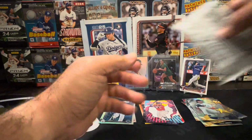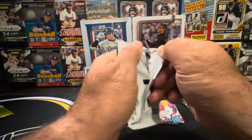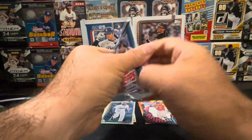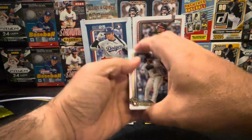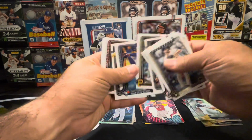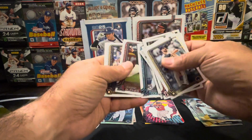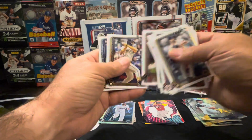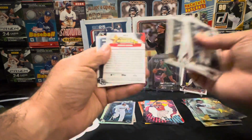And our last pack of Superbox number 1. Didn't really get a whole lot, folks. So, you know what? I think I'm going to open up that second one. We'll just go ahead and open up that second box. I always think that just opening one of something probably doesn't do it justice.